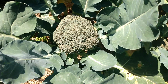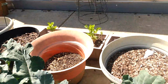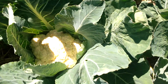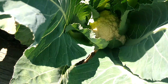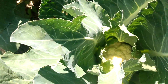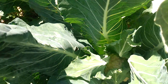There's a nice looking broccoli. And my celery over there starting to stalk up pretty nice. And then here is cauliflower. Sun shining on that one. That one is doing pretty good down in there. So I need to get out here and get these leaves tied over the top of these. And that one is, let's see, down in there. Yeah, I got a nice one down in there.